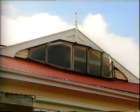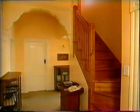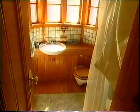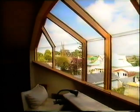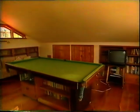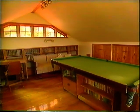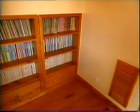This villa has had a room added in the roof space, and it's designed with sympathy and care. Inside, the stairway's been cleverly placed so that the feel of the old hall is retained. Halfway up the stairs, a new bathroom. The new room provides enough space for guests and a light, airy games area. Even the space beneath the low parts of the roof has been utilised.